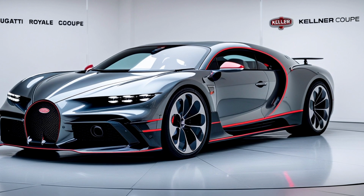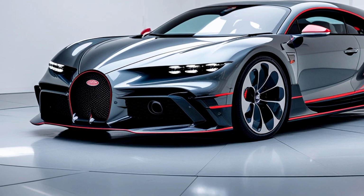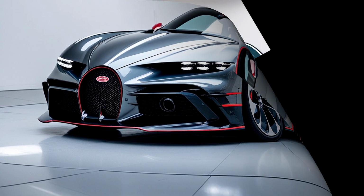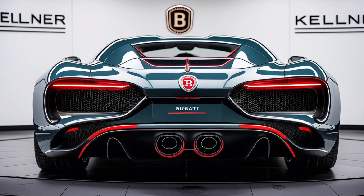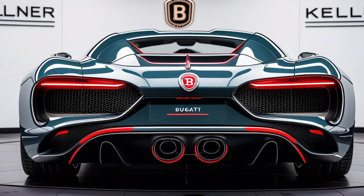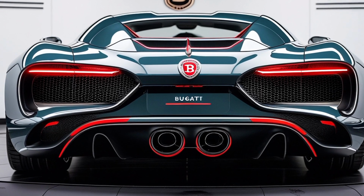unparalleled driving experience. The adaptive suspension system and cutting-edge aerodynamics make it glide effortlessly on the road, providing both comfort and blistering speed. Unlike traditional hypercars that prioritize track performance, the Royale Coupe is designed to offer a smooth and refined ride, befitting its royal heritage.